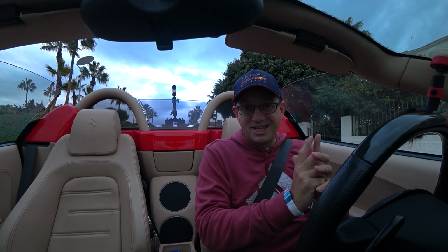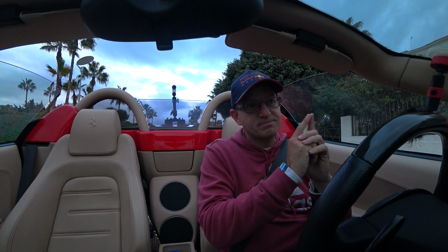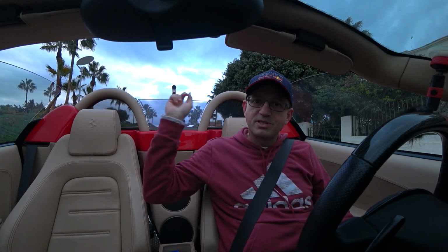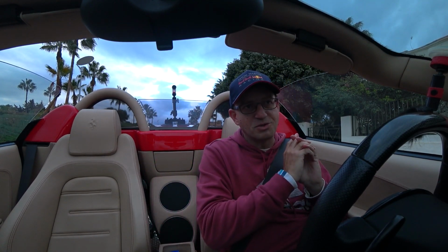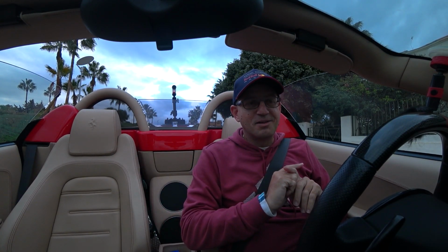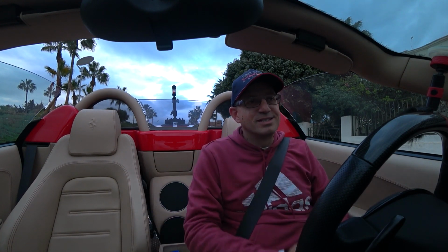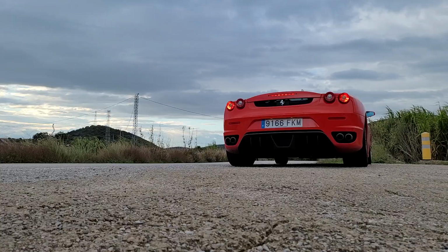So this is my area, so I thought what I'd do today is take you on this drive from the coast, which is the bit where I live, up to the village of Casares, and I thought I'd talk you through the route, things to see, places to eat, and while I'm doing that, talk about the car a bit, and also a bit about where I've been and what I've been up to. So let's go.